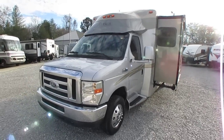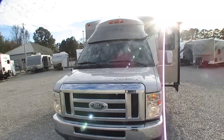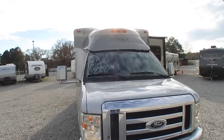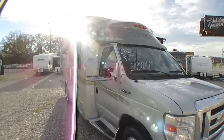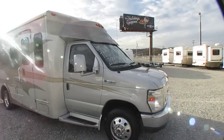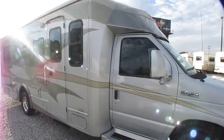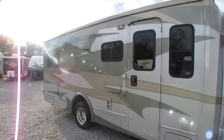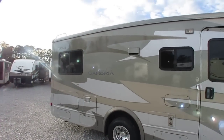It's in exceptionally nice condition and is the perfect size motorhome for somebody that wants something small, easy to drive, but big enough to have a stationary bed and something you can stay in on a cross-country trip for a couple weeks. 26 foot 7 inches, that's it, folks. Got the optional Alcoa wheels, got the full body paint, got a 4 KW Onan generator with 221 hours running right now, powering everything up inside.